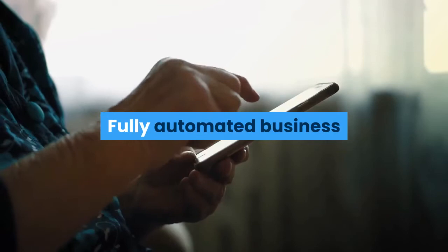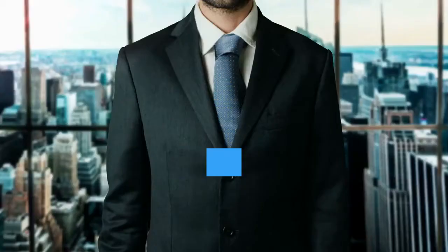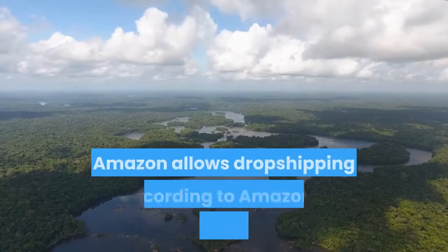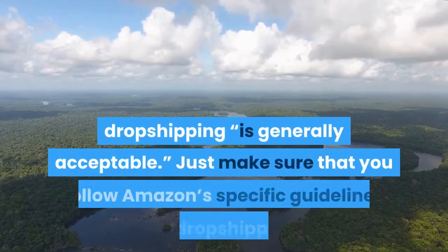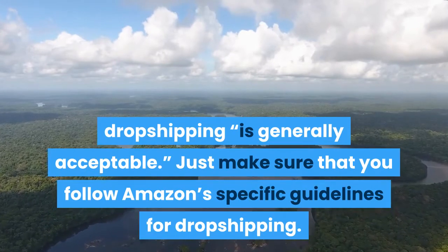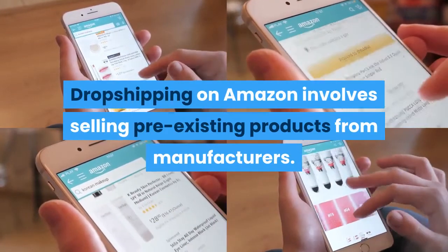Fully automated business. There are a lot of apps and plugins online that allow you to fully automate dropshipping on Amazon. For this reason, you can be almost completely hands-off with your dropshipping business. Amazon allows dropshipping. According to Amazon's dropshipping policy, dropshipping is generally acceptable. Just make sure that you follow Amazon's specific guidelines for dropshipping. Easy to research. Dropshipping on Amazon involves selling pre-existing products from manufacturers.